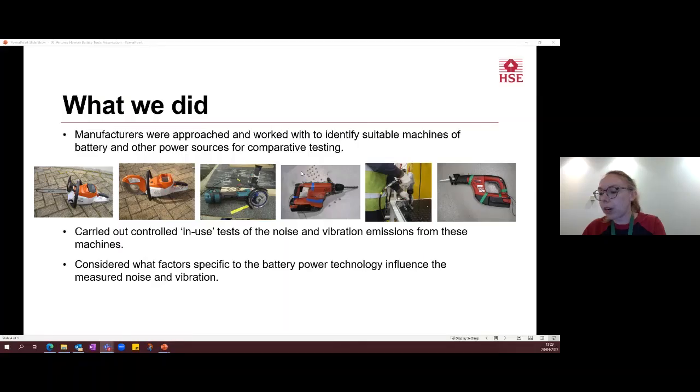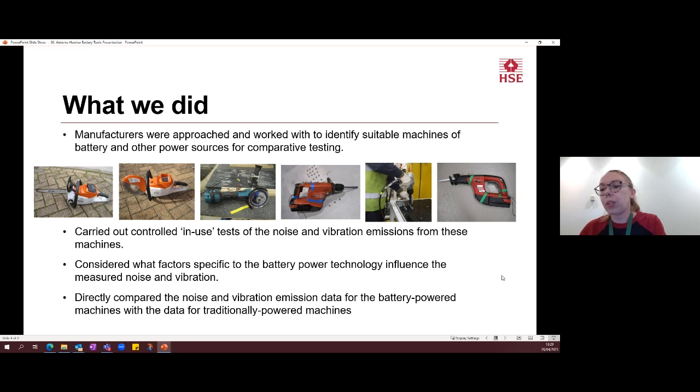The tools that were used in these tests were chainsaws, cut-off saws, angle grinders, combi drills, impact wrenches, and reciprocating saws. For each tool, we had a battery version and then either an electric, pneumatic, or combustion-powered version that had an equivalent power rating. We then carried out controlled in-use tests of the noise and vibration emissions from these machines and used them how we would expect them to be used in industry. We also considered what factors specific to battery power technology could influence the measured noise and vibration. For example, what happens to the power of the tool when the battery begins to discharge. We then directly compared the noise and vibration emission data for the battery-powered machines with the data for traditionally powered machines.